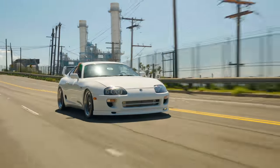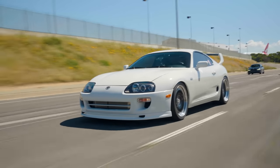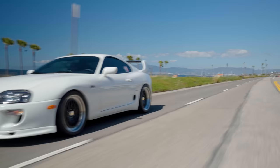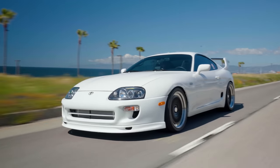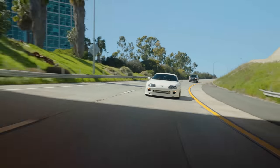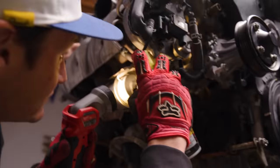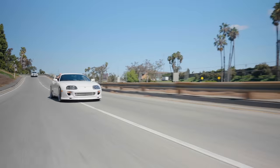This car and the 2JZ in general was birthed of the Japanese Gentlemen's Agreement, when they all agreed that all domestic cars should be capped at 276 horsepower. They secretly met in a room, like, hey guys, we gotta calm down. Or else the government is gonna regulate us, and we don't wanna have them regulate us, so let's self-regulate. Exactly. It'd be better for us all if we just agreed to cap these things off at 276. But Toyota decided to really make this thing beefed up so that it could handle way more power than that. So say someone wanted to modify their car, it could handle more than 276 horsepower. Exactly. Like 700 horsepower.